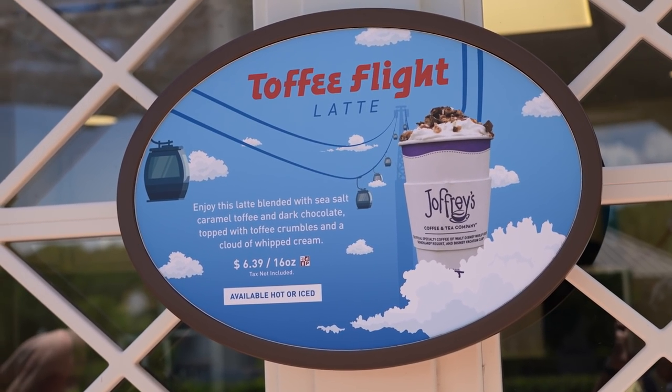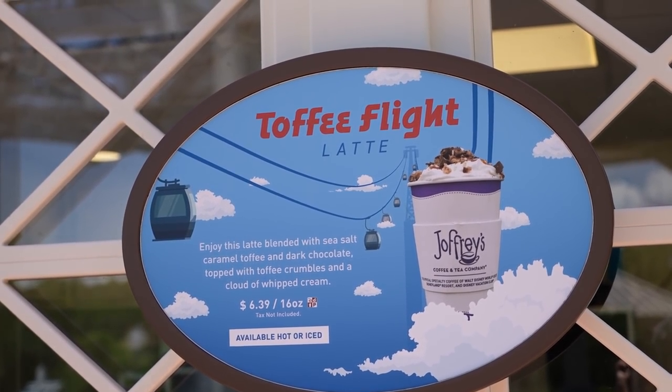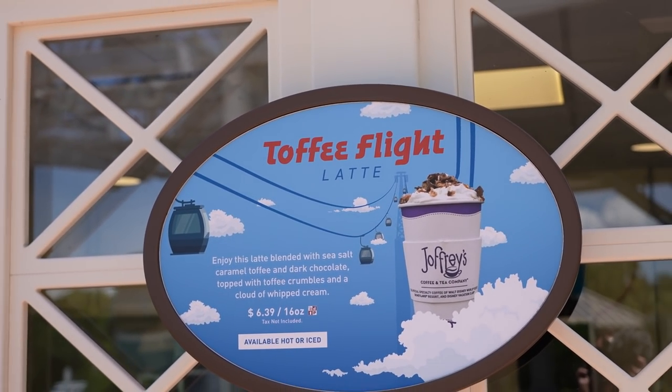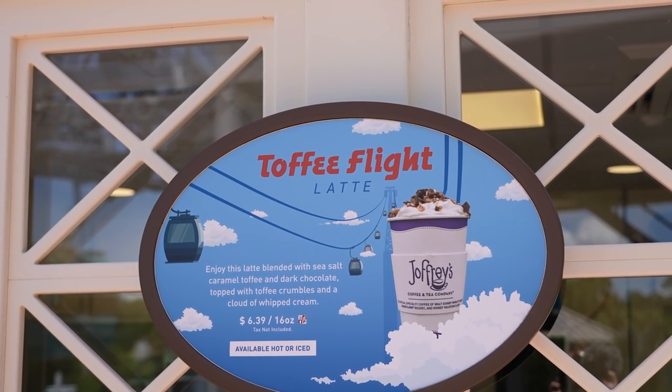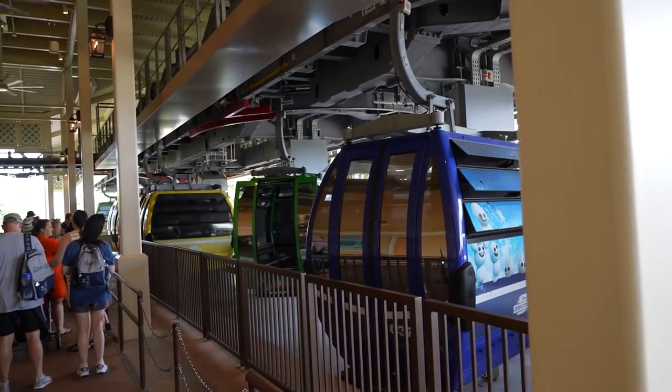There is also a special Skyliner coffee here. It's called the Toffee Flight. It is latte blended with sea salt, caramel toffee, dark chocolate, topped with toffee crumbles and a cloud of whipped cream. Yes. All right, we're getting on the Skyliner, heading over to Riviera.